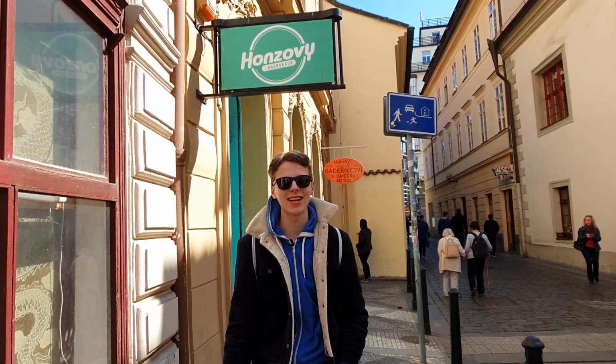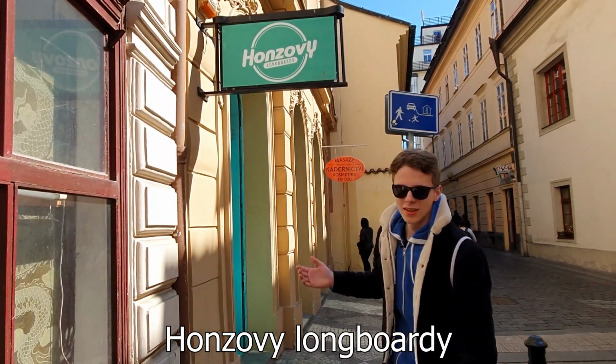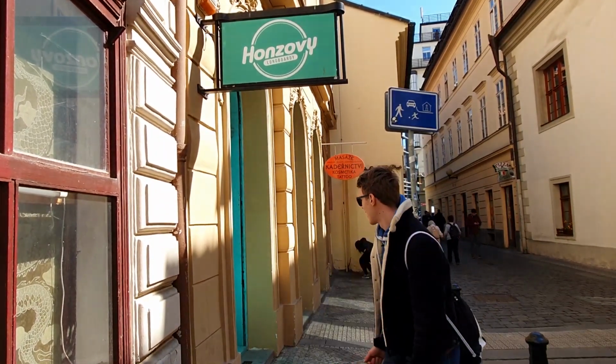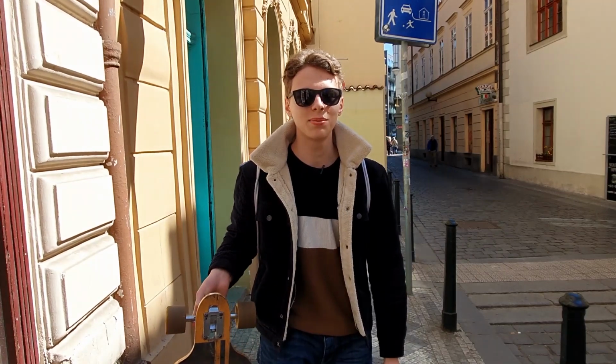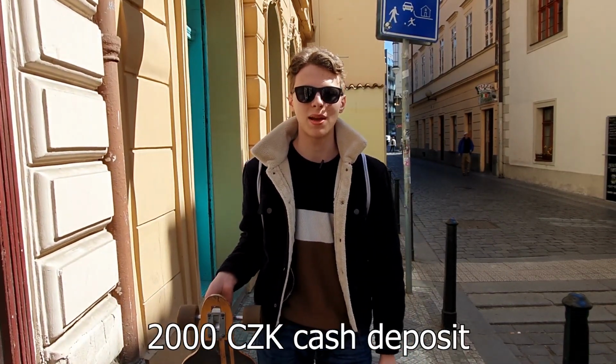If you would like to try riding a longboard, or even if you already did, you can visit Honzovy Longboardy to rent a longboard really cheaply. So let's go inside. So I got the longboard. Be aware that you need 2,000 crowns in cash for the deposit, which you will get back afterwards.